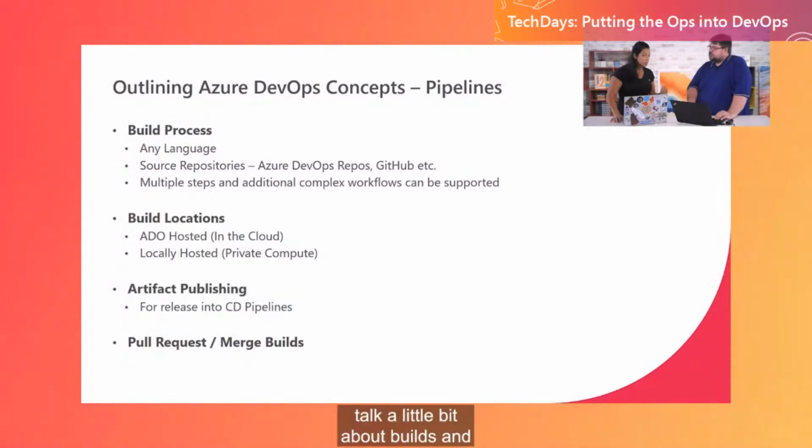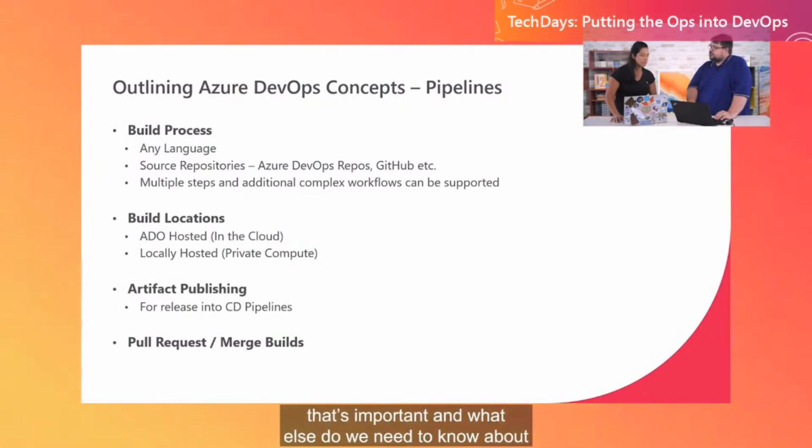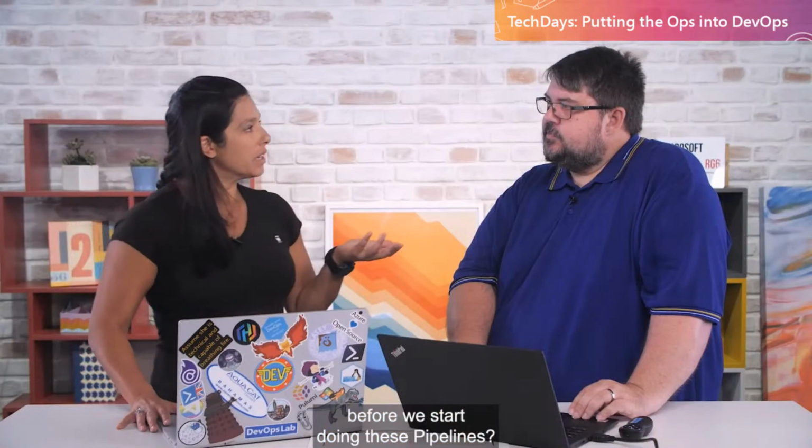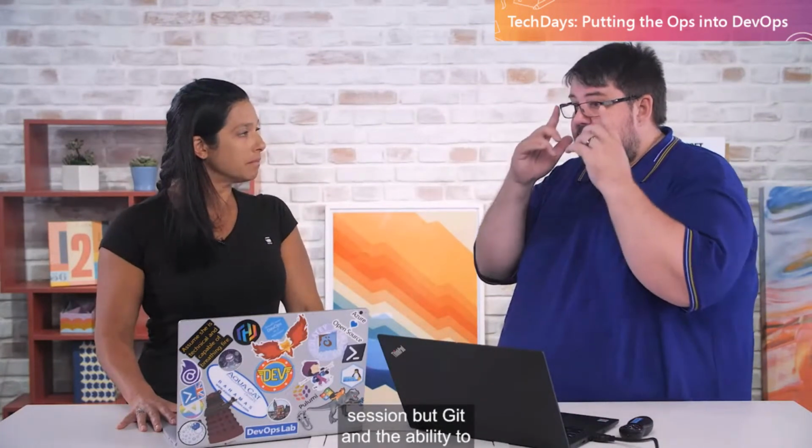And then we're going to talk a little bit about builds and pull requests in a minute. So before we jump into that, we're going to explain what a pull request is and why that's important. And what else do we need to know about before we start doing these pipelines? Yeah, I guess, you know, it's really important. I know we're not focused on it as such in this session, but Git and the ability to understand and learn a little bit about Git. This is where pull request comes in and merging your code.